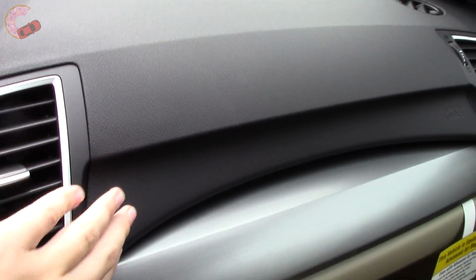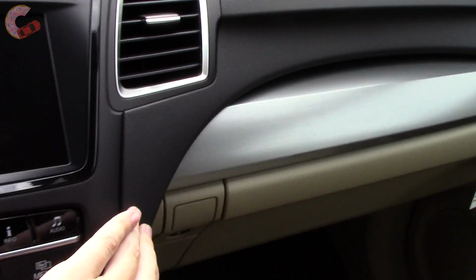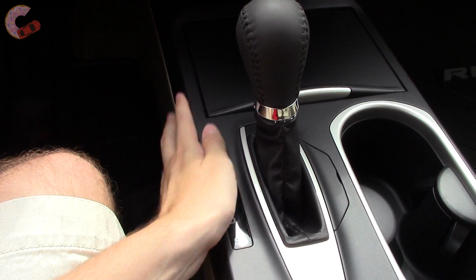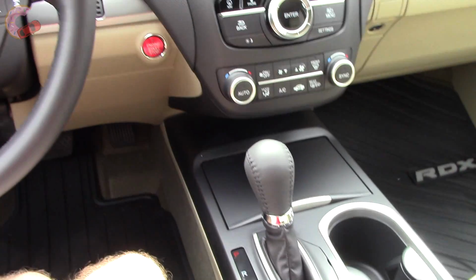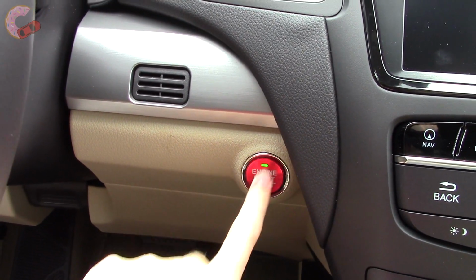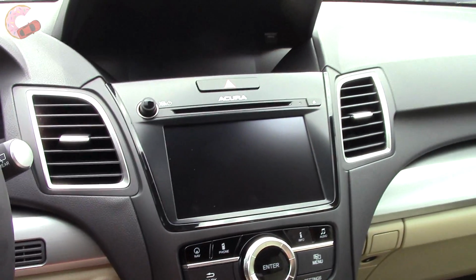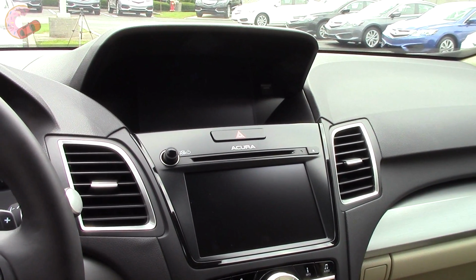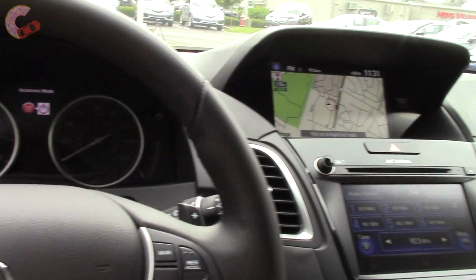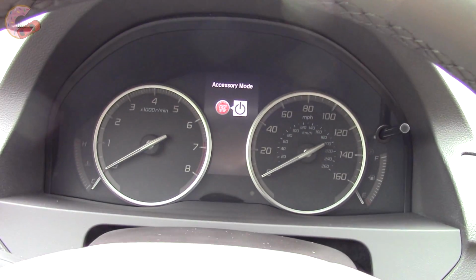Most of the upper dash is padded, though this part is not. The soft touch plastic does have a nice graining to it. Everything fits together well, though I can't say I'm a fan of the untextured plastic. Push button start is standard across the board. Tech and advanced models will get this 2-screen setup, but the base trim instead only gets 1 tiny screen and a lot more buttons.